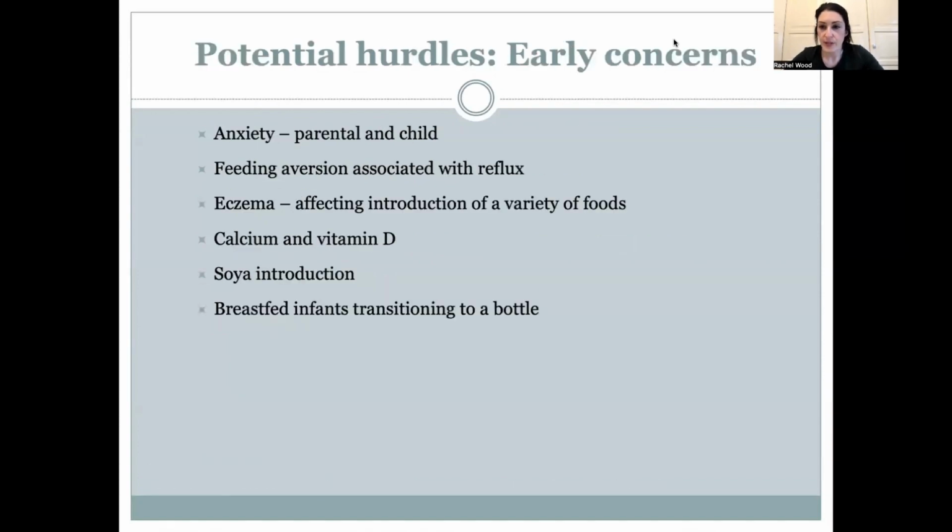But potential hurdles, I guess, the delay in diagnosis can often lead to a lot of anxiety. And this parental anxiety can relate to the infant and cause more fussy feeding and feeding aversion, but this is more strongly associated with reflux symptoms that have not been managed appropriately. With eczema, I think it's easy for parents to start taking multiple foods out, and as I'll talk shortly about eczema management, it's really important to get the eczema under control and continue to introduce a large variety of foods into the weaning diet.